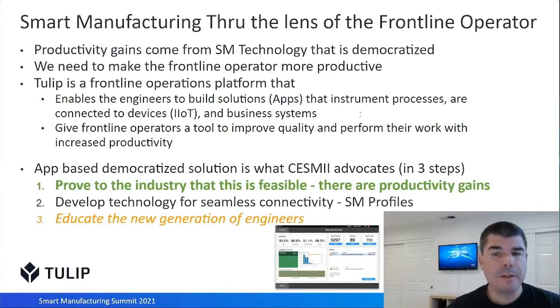I wanted to briefly discuss some thoughts around smart manufacturing from our perspective at Tulip and as it relates to Sesame. But first, let me start a bit with what Tulip is. Tulip is a frontline manufacturing platform. It gives frontline operators and engineers a voice in the OT landscape.